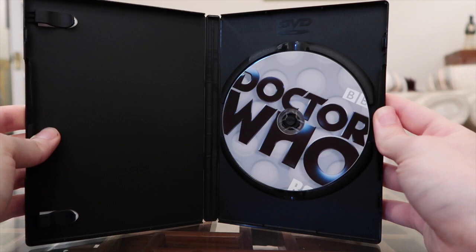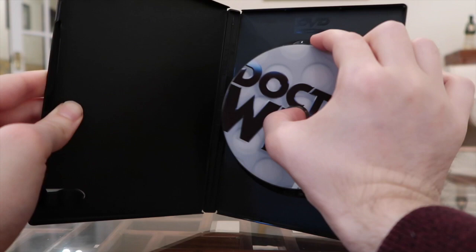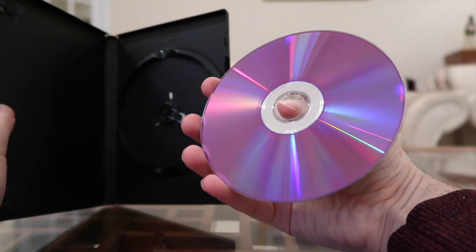But amazingly, there are other bootleg Doctor Who DVDs like this. I saw on the Facebook Marketplace there was a listing where there were similar Christopher Eccleston DVDs like this in this format being sold, so they're definitely out there.